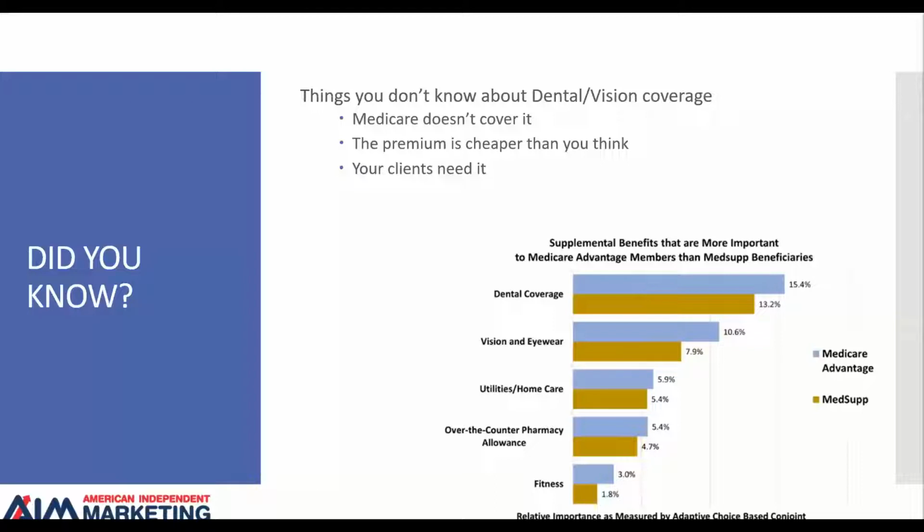The main thing to take away from this is the fact that your clients need this type of insurance, whether they know it or not. They need to have dental vision coverage. It is our job to make them aware of this. Insurance is peace of mind, right? Provide them with that peace of mind.